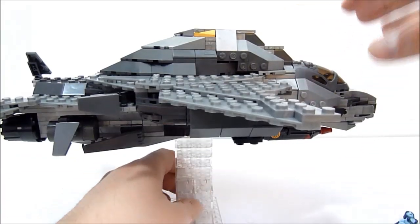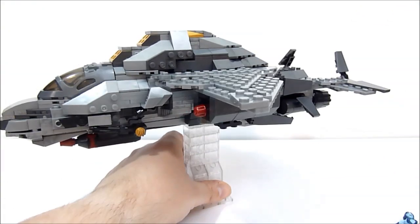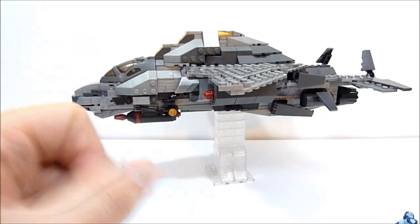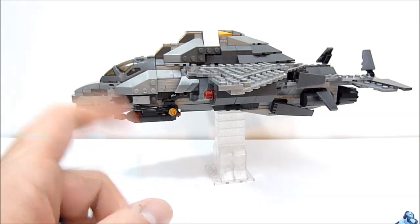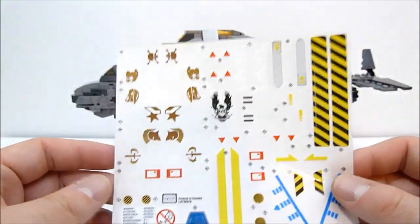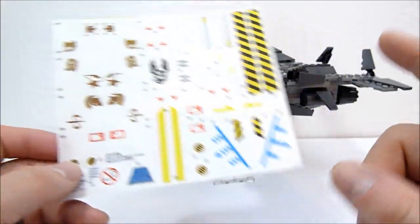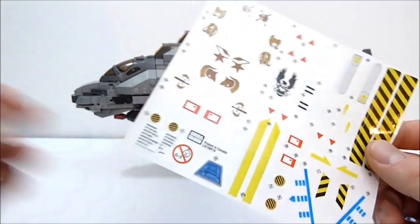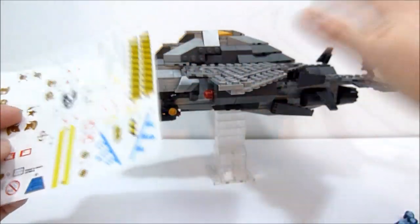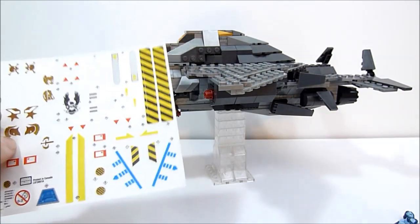And you may have noticed that there's no kind of marking on this ship, and that is my main gripe with this set. Mega Bloks, you let me down. So we have a sticker sheet. And it's not just any sticker sheet. It's the major no-no of sticker sheets in building sets. These are stickers that go across multiple pieces. And I hate that. I hate that with an absolute passion.